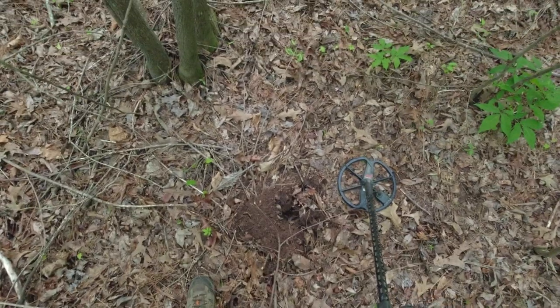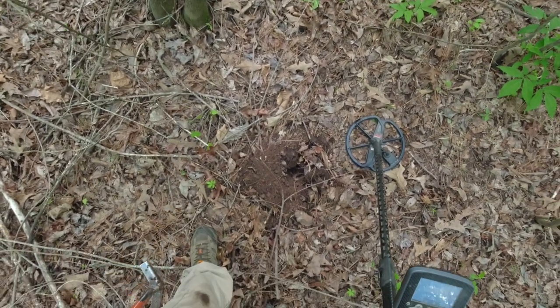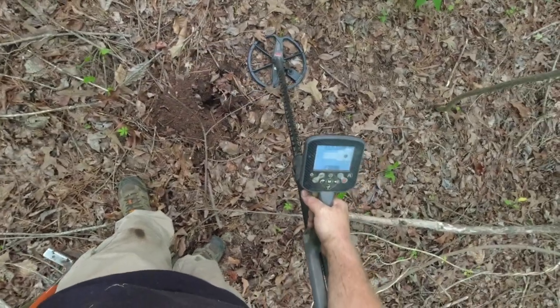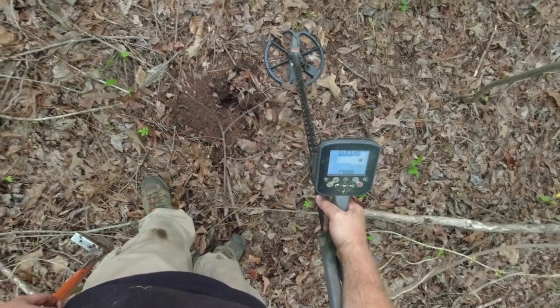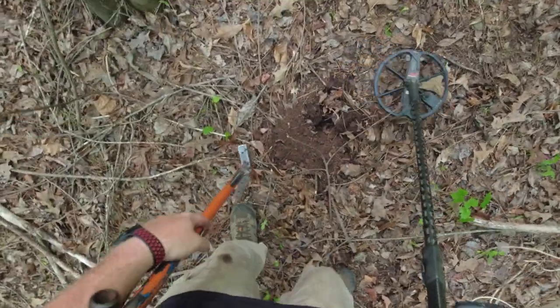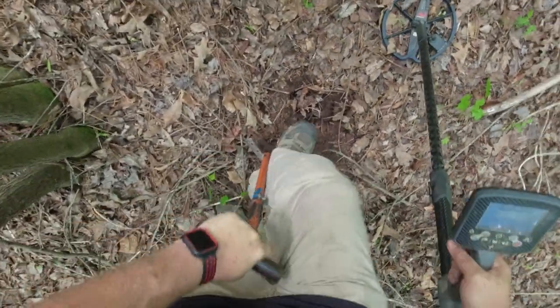Okay, I just got a 1242 signal right there and dug out a wheat penny. And now I spun around to the other side. I got a little bit higher signal there. It's a 1343. But it's got that silver tone to it. So let's see what we got here.